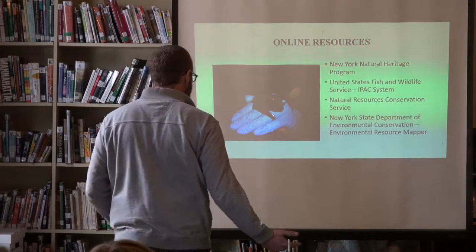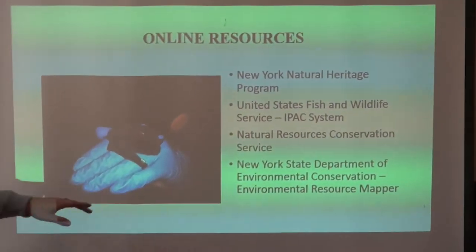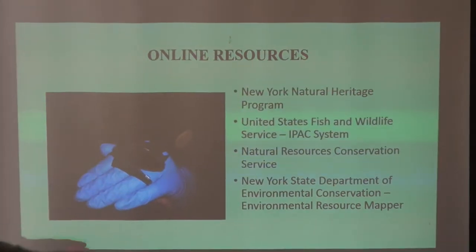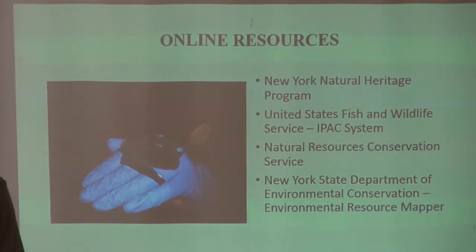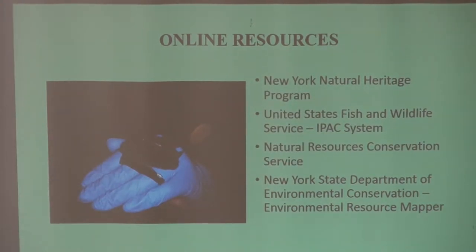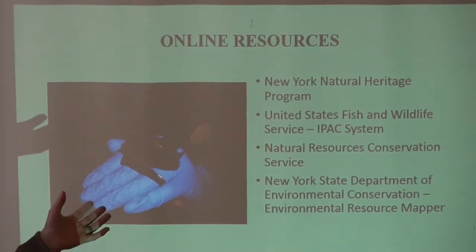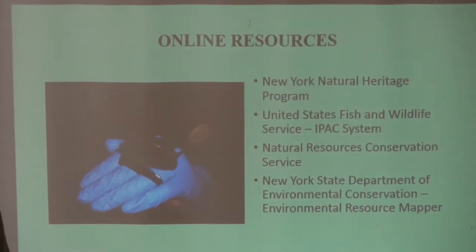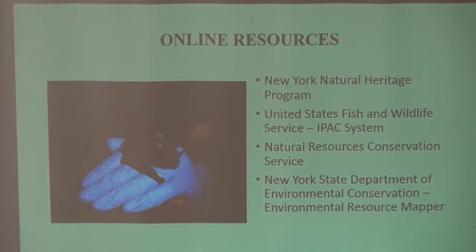If you're ever interested and you want to do some research on your own, there are some really cool opportunities. This is an Indiana bat, by the way. The New York Natural Heritage Program and the New York State DEC have an online resource that allows you to fill in some information. You can select your property on their website, and they will tell you if there are any listed wildlife on your property, so threatened or endangered species.